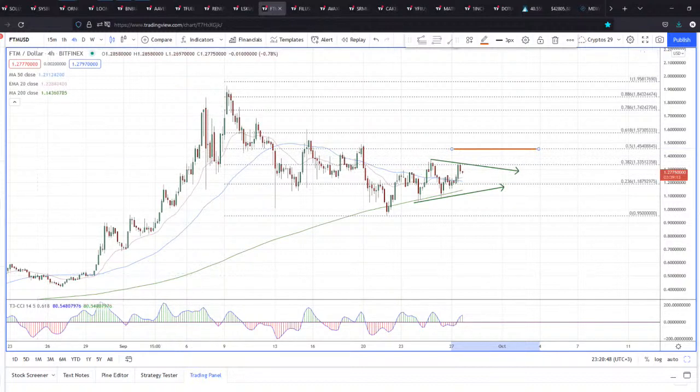So let's look at the next one, which is FTM, down. Yeah, I thought we were going to do better with this one. But, you know, if everything else is heavy, then there's not much it can do. Let's save this and look at STEP.